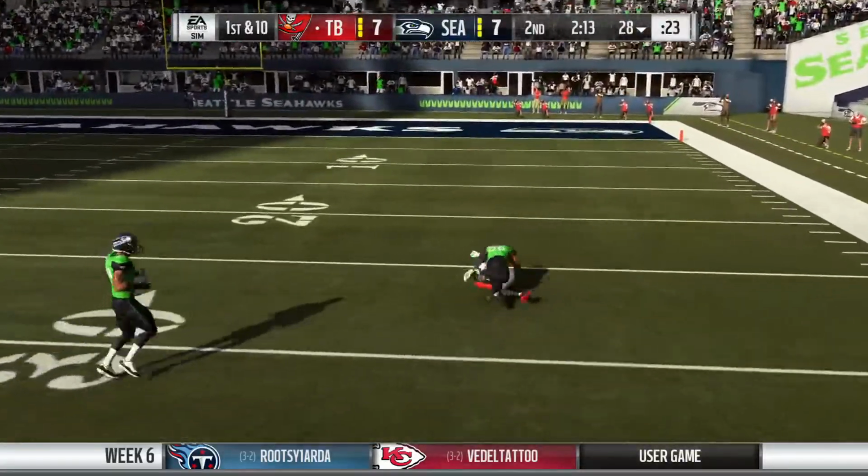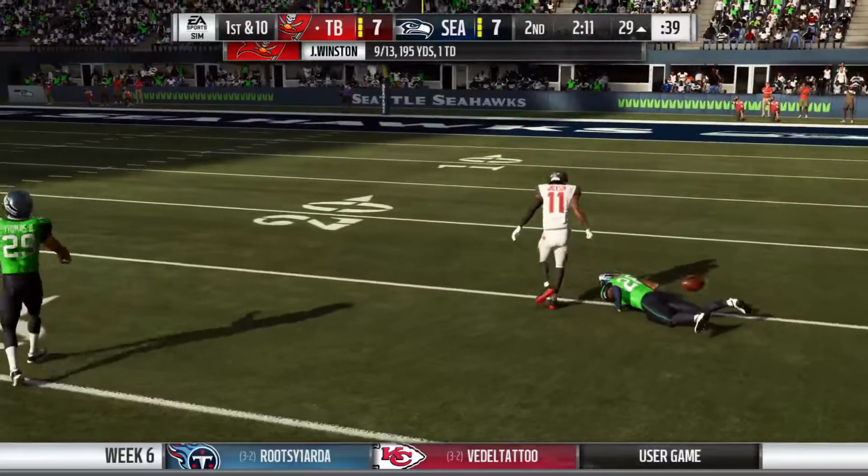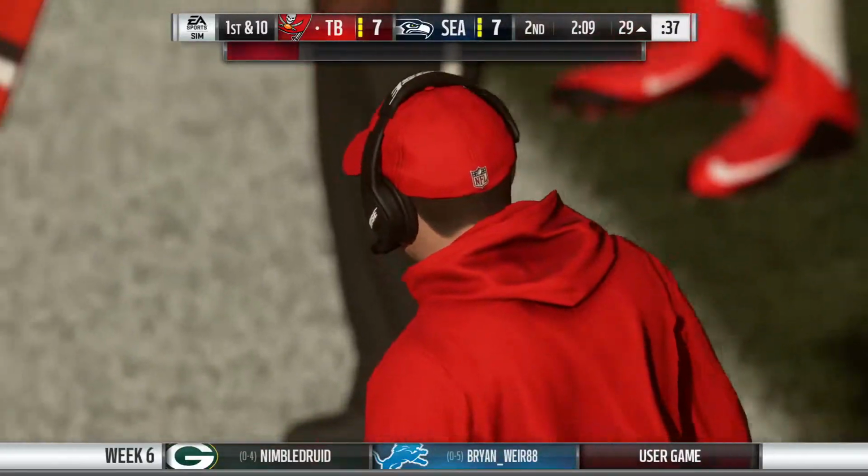And that's caught inside the 35. Winston to his big play receiver, Jackson. 43 yards.